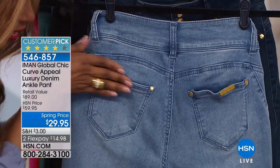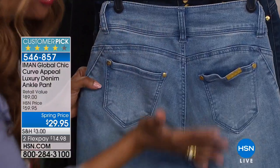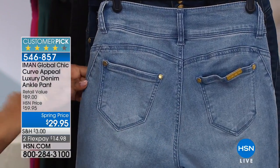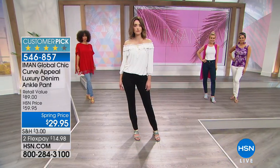The pockets are slanted, and they're smaller, and they're higher. Again, the illusion of lift. So that gives the illusion that everything is lifted. Because usually the pockets are here, and they're bigger. That's the trick. It makes everything long and lean, this and the apple bottom, and it looks lifted. Because it's all the positioning of things.